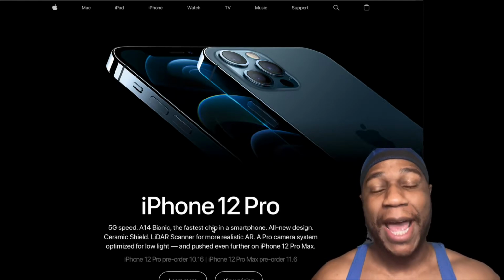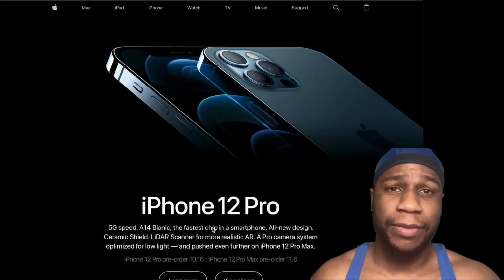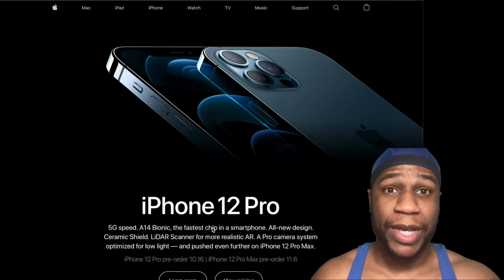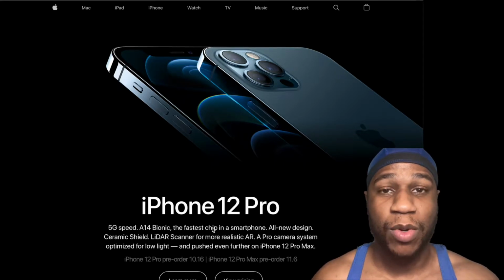So we just had the Apple event today. Apple talked about the HomePod Mini, the iPhone 12. In today's video, I just want to show you what my specs are, what I'm going for, because iPhone 12 is here, and I do like to create content with my iPhone.